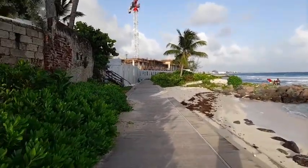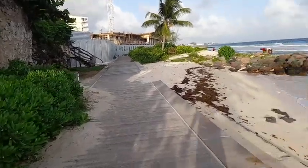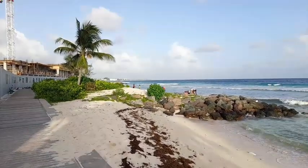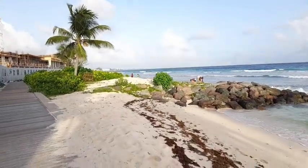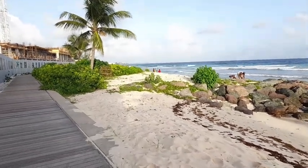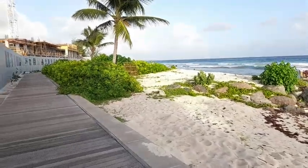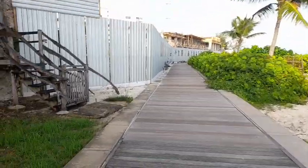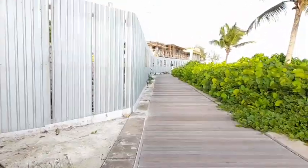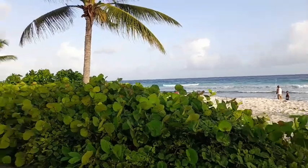Back to the site where the old Caribbean Hotel was. They are now building something else there. You can see that they are doing fishing here as well. So this is the space where the old Caribbean Hotel used to be. See that they're doing fishing in the sea as well.